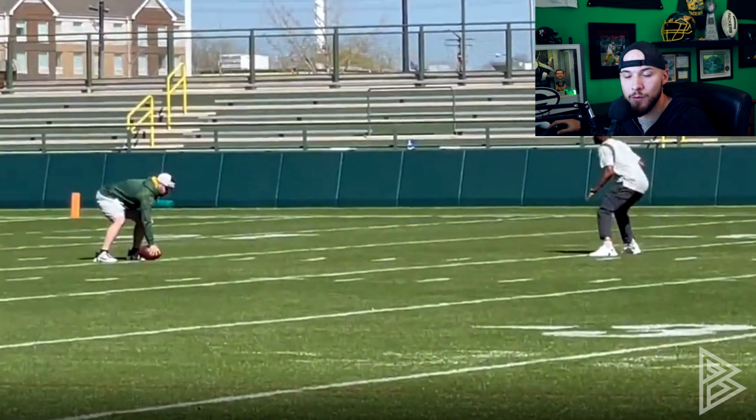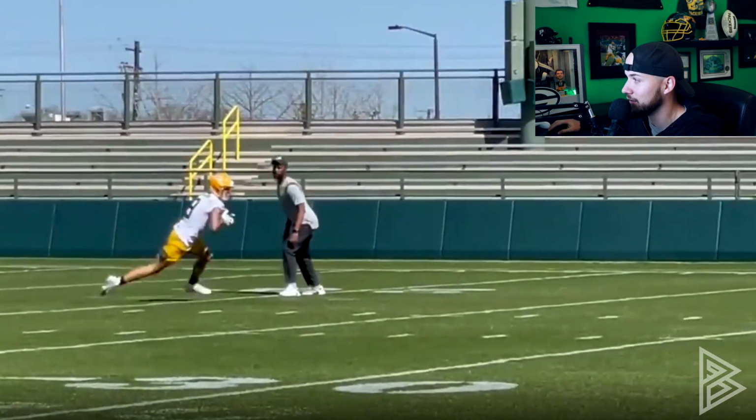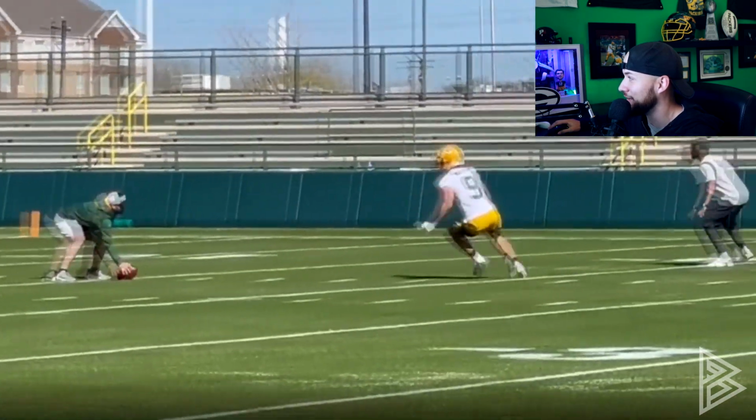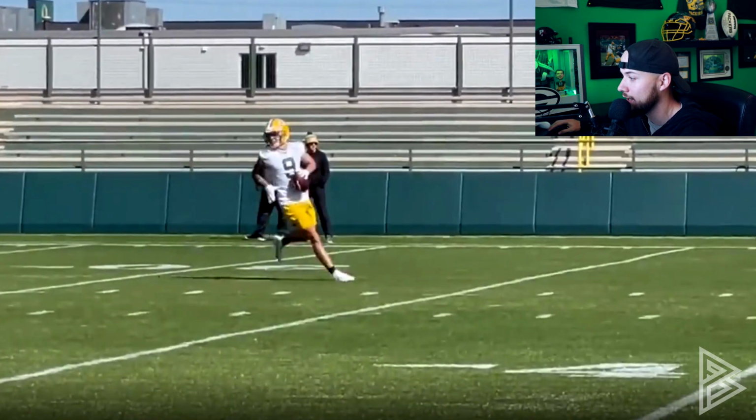And then right after, Christian Watson's going to be running that slant stop from the opposite side. And this one's a little bit better. Still not as tight as you'd like to see it in terms of the breakdown, but not as many steps. Still a little sloppy there, but it's better than the previous one. Again, I would like to see him drive towards that ball a little bit more off that break, but that's just nitpicking.